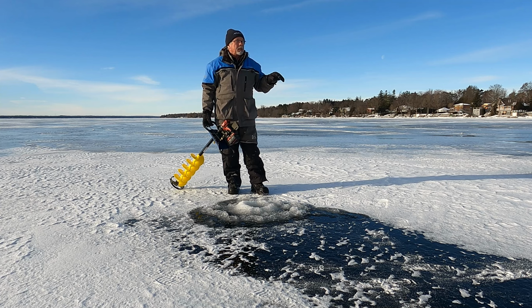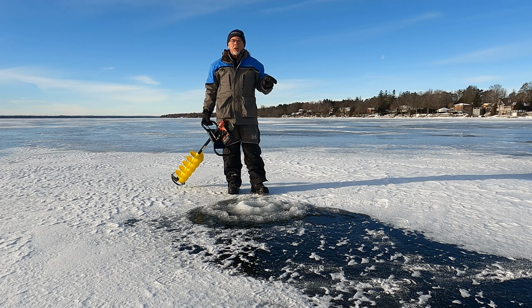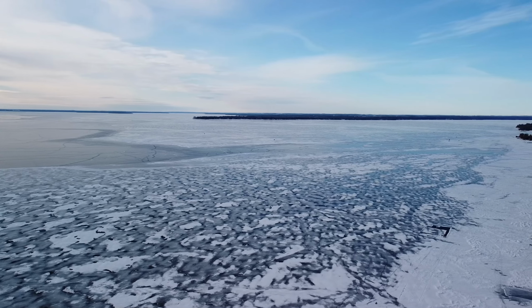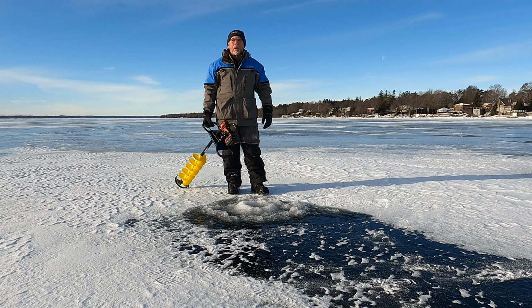But the problem is that this whole area is cracking up. So if we get a good wind today, this could be a mess. You know, you could get out here and you can't get back in. Or of course, you could break off one of the points of the crack and go in and get wet. Really want everybody to stay safe.